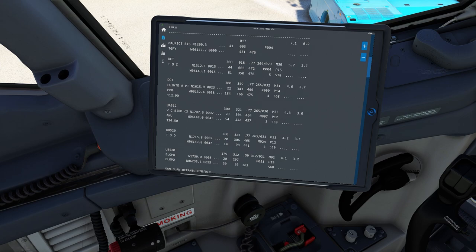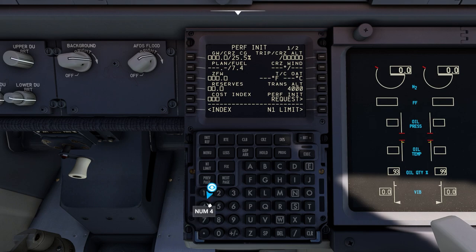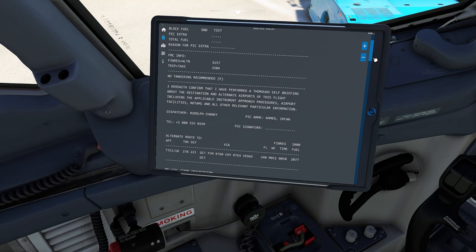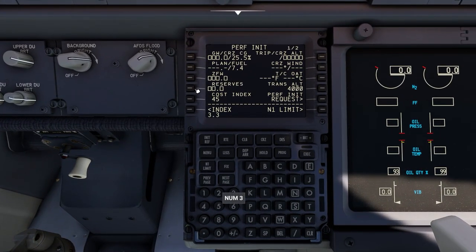And that's it. And now for the FMC cost index 45. Reserves, I forgot that. Back to the OFP. Reserves, FinRes plus alternate, 3.2. So let's round it up to 3.3. Add an extra 100 kgs. 7.4 is full. And reserves are 3.3. Zero fuel weight, click on this. Done.